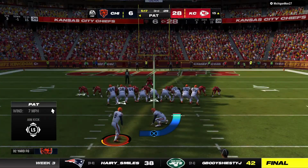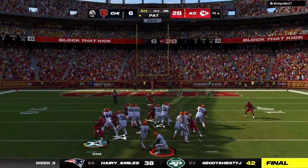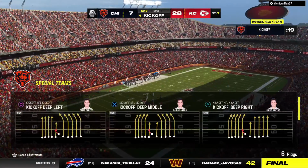Cairo Santos on to try the extra point. He's got it to bring it back to 28-7 now. Makes the score Chiefs 28, Bears 7.